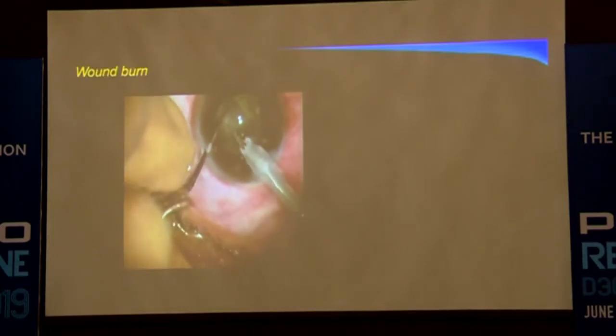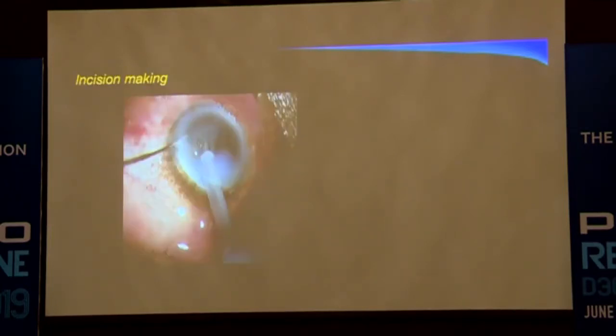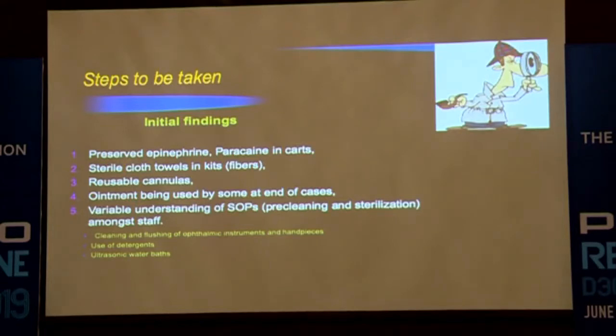And wound architecture is also very, very important. Wound burns or anything, don't hesitate to put a suture. So that is what I'm trying to say here.